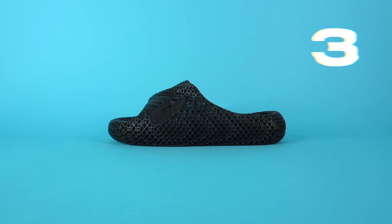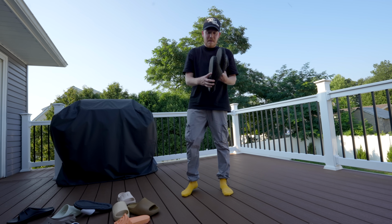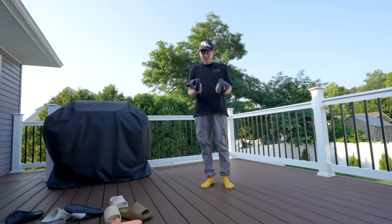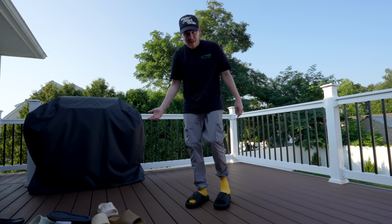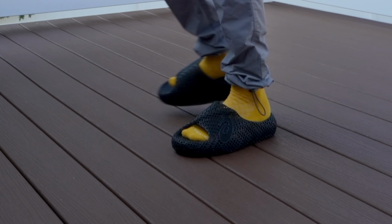Next up at number 3 is the Asics Acti Breeze. We've got my favorite of the slides. I'm gonna be a little bit biased because I love 3D printing. These are the 3D printed Asics Acti Breeze. So these shoes are pretty wild. They're completely 3D printed. I bought them last year for like $300, which is stupid. I think they retail for like $70, but they were completely sold out. And these feel ridiculous underfoot, so soft.